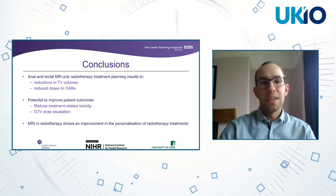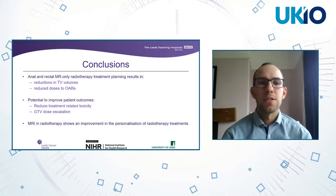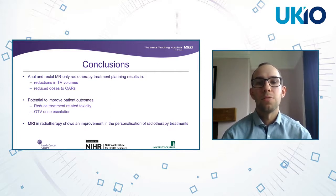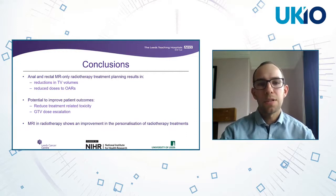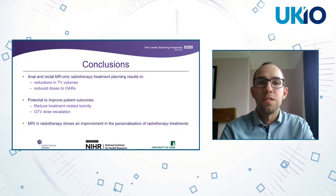So, in conclusion, here we assess the impact of MR-only planning on anal and rectal cancer radiotherapy target volumes and treatment plans compared to CT-only planning, which is standard in the UK. We found it resulted in reduced target volumes with systematic differences of up to 100 cc in the primary PTVs, and this translated to reduced doses to the nearby healthy organs, including the sexual organs and bladder. I think we could hypothesize that this would result in either reduced treatment toxicities or alternatively support GTV dose escalation for both sites.